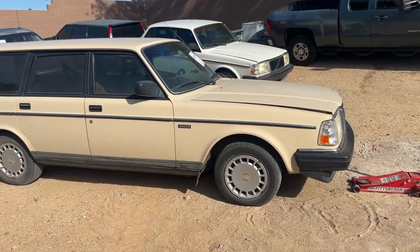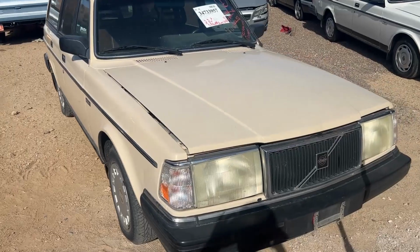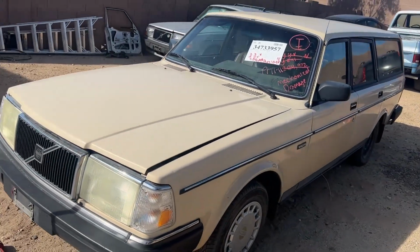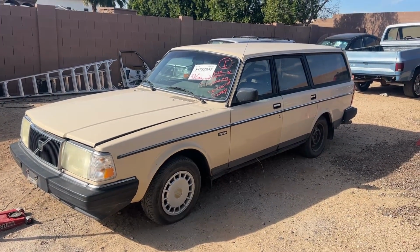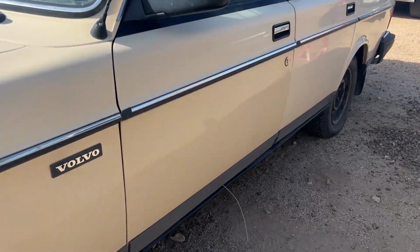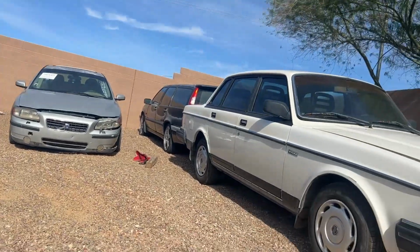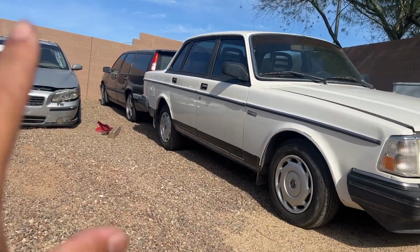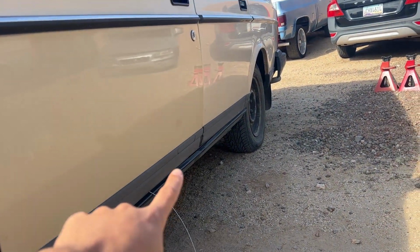Well, here she is. Got her off the trailer, and she's looking pretty decent. Definitely from the outside, she looks pretty good. This car definitely looks like it was garaged for at least a majority of its life, because I don't know if you noticed on the bottom, these trim pieces. Every single 240 I've ever picked up, those trim pieces were all gone. I had to grab them at the junkyard, and it was a mess. But this one, all of them are still intact.